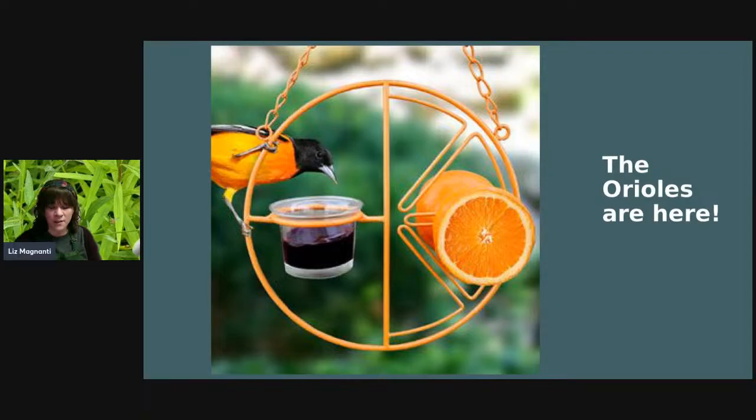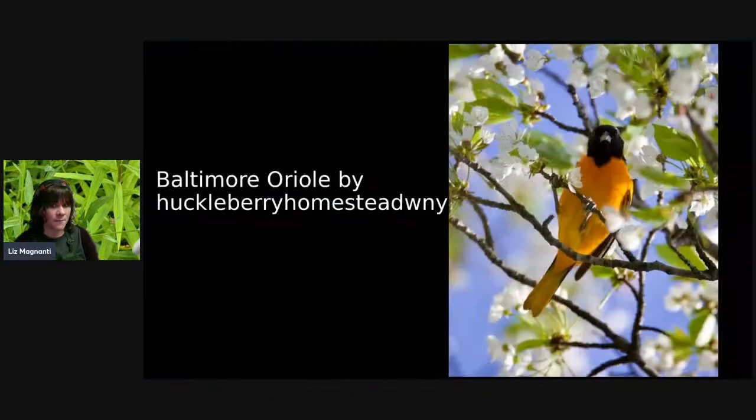And definitely orioles are back. Some people had them for a few days and they kind of disappeared, and now they're just getting more coming. So they're still flowing through. And if you haven't gotten any yet, don't get discouraged yet. There's still time for them to establish their territories and to find their food sources. So orioles are definitely coming back into the area.